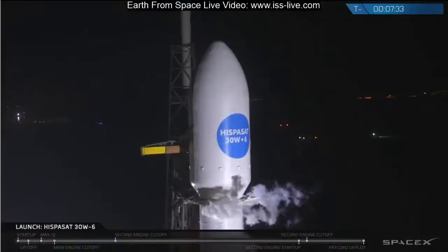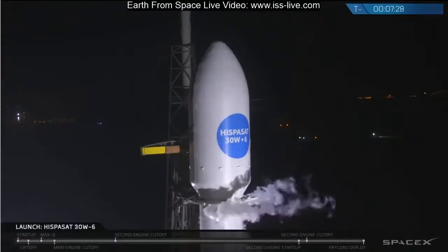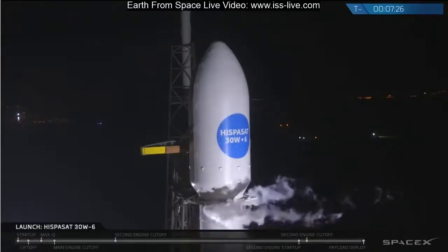3:30 into flight. Now this is a version 1 fairing, unlike the slightly wider version 2 we flew late last month from Vandenberg.